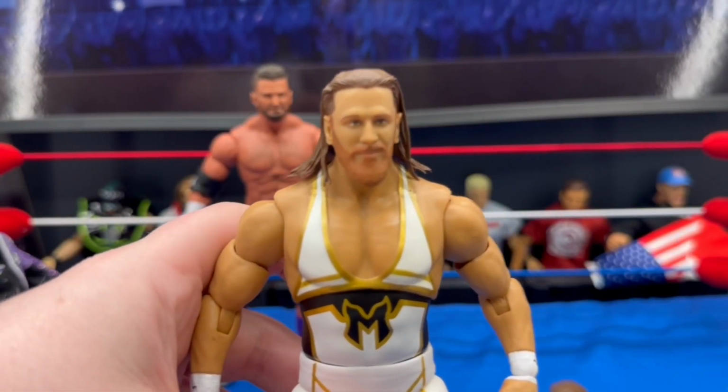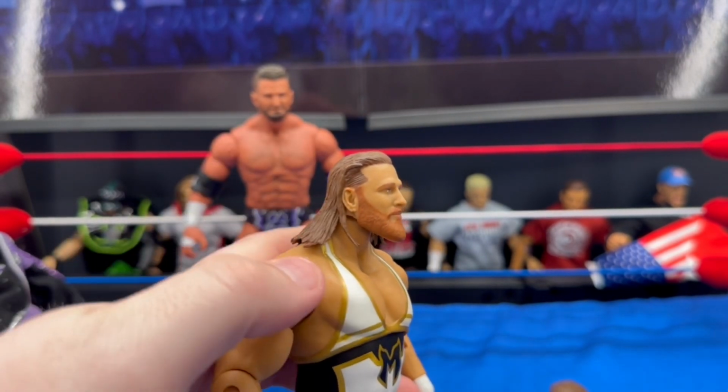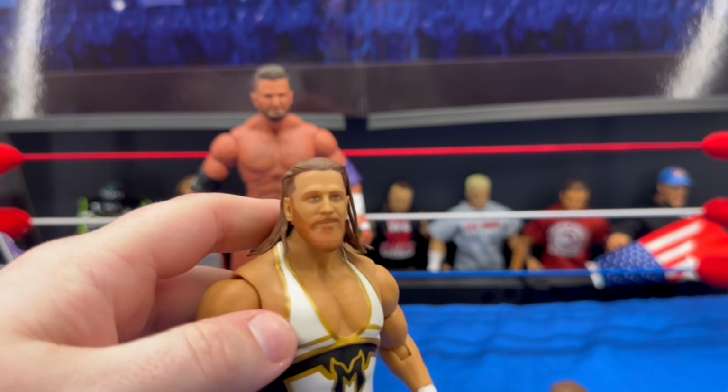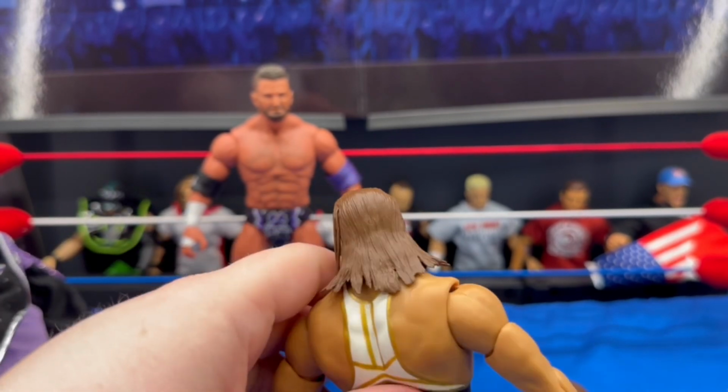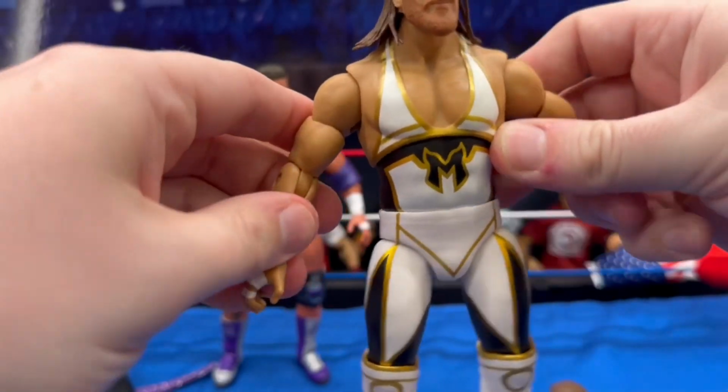So we do have the straight face on there. This head sculpt does feel a little loose. I'm not sure why, but the beard looks good. The hair looks really good, flowing down there. Beautiful locks. And then we go down into the torso.